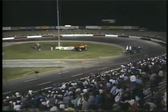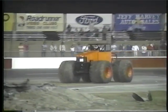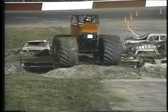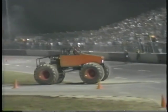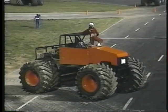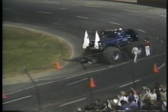That means your winner, the champion in Louisville tonight, is going to be Steve Dane and Awesome Kong. Dane motors across the final jump to take a well-deserved win. This kid has been pumped up. He wanted to win it tonight, and it looks like he's going to do it. Oh, you can tell how happy Steve Dane is, popping out from the cab, waving to the crowd. There he is, your champion tonight, Awesome Kong and Steve Dane over Bigfoot and Rich Hoosier. We just received word that Rich broke the throttle linkage.